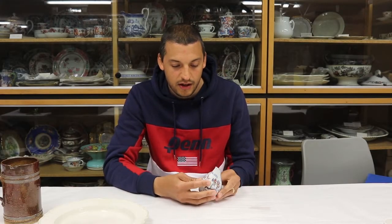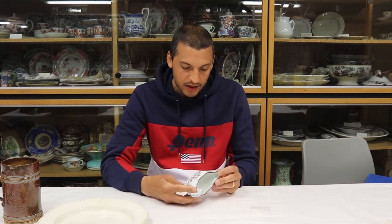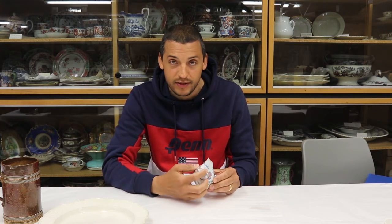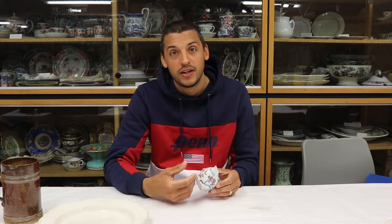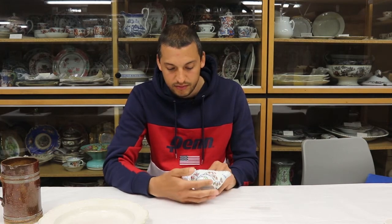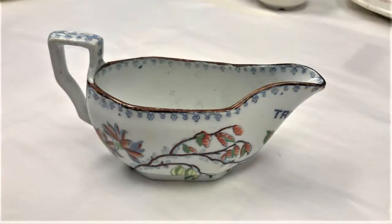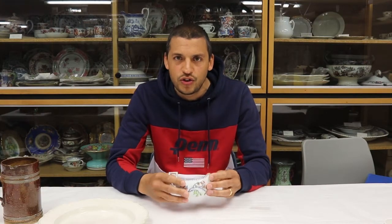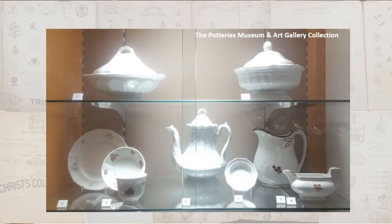Again, we have this marked piece of Ironstone. This was made for Trinity College in London. Again, the name of the establishment is printed there, so this piece wouldn't go missing. This piece was branded to that establishment, and you can see a nice underglaze blue printed decoration with some overglaze enamels. And Ironstone was hugely popular in the US and in the American market at the time because of its durability. It was seen as being very durable.